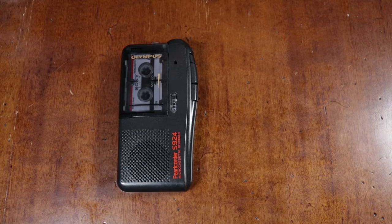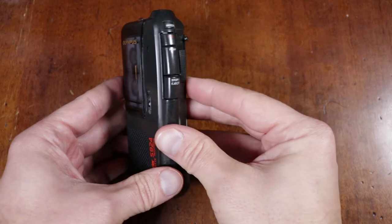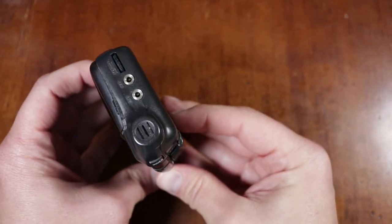As far as recorders, you have a few options. The first is an old school micro cassette recorder. You remember these? I thought these were so cool back when they were new. Actors still use them because they're tough as nails and they last forever. They also had great microphones, so recordings would sound crystal clear.